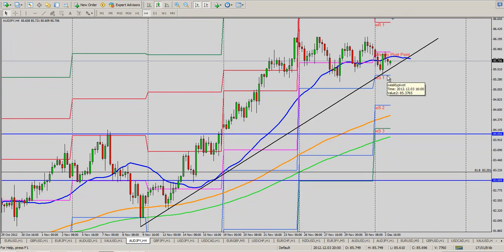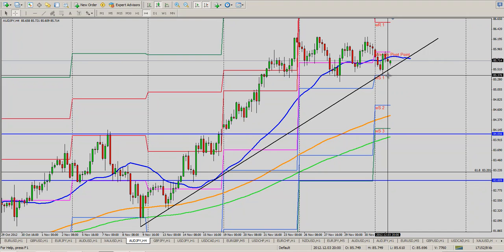So below these lows, I really start to get bearish on this Aussie yen, and this is about 85.35, 85.40, right in that general area. Below this, we start to aim for 84.00. So again, about a 130 pip run, give or take, but a very nice one, one that I would happily take. So that's what we're looking for on this one.